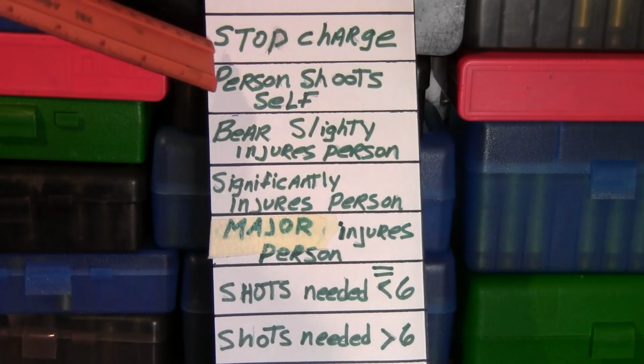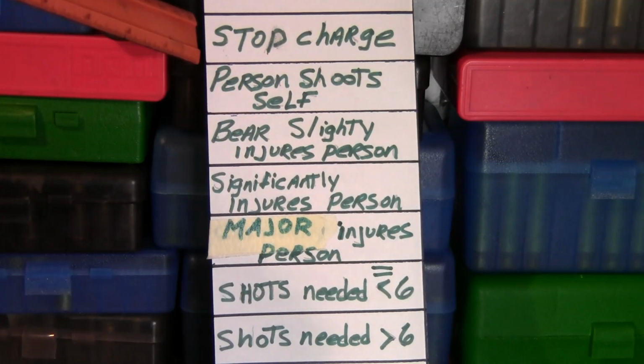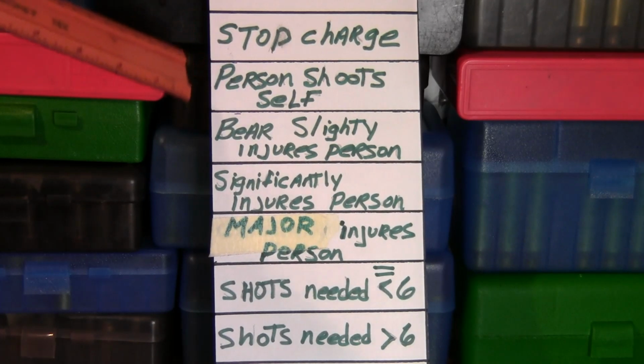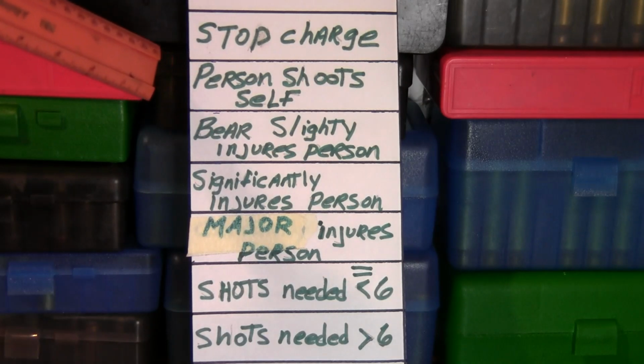That is the most important thing when you're being charged by a bear. Will the gun stop the charge? Doesn't have to kill it, but it does have to stop it, or make the bear divert its path and run, and keep you from being mauled. Does the person shoot themselves? That happens.